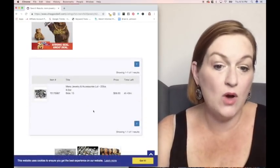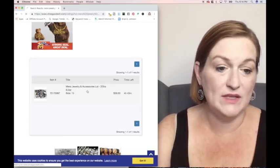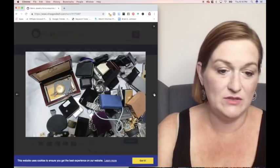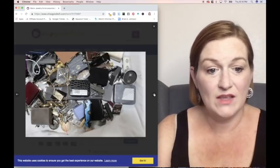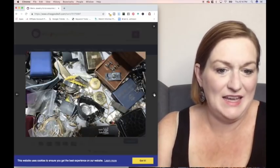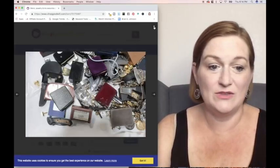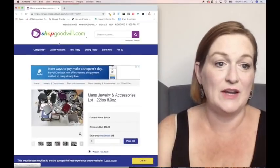So here we go. There's one. And it's got quite a few bids there. 22 pounds. Holy Batman. That's a lot of poundage. Well, that's a lot of boxes, though. You can't see anything. You can see a few bits here and there. That's really going to be a fun dig through because you have zero idea what you got going on there.